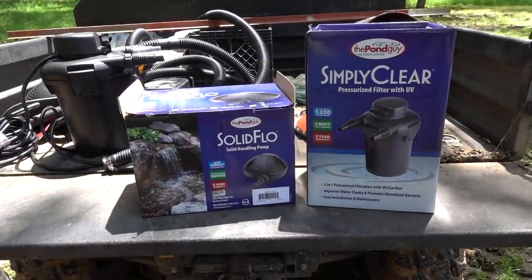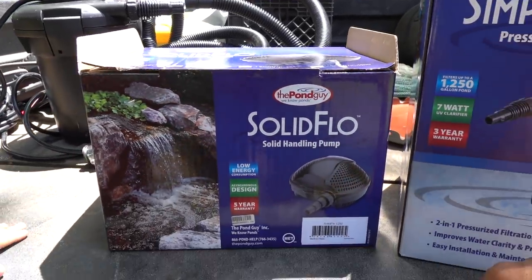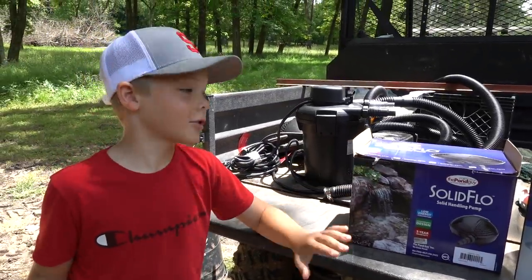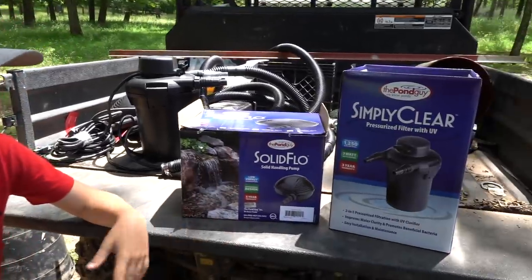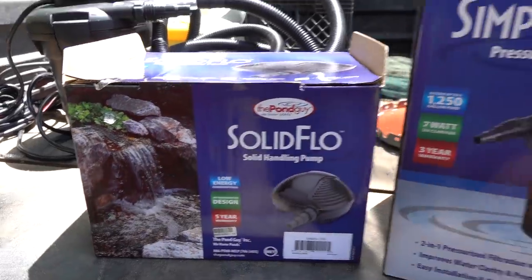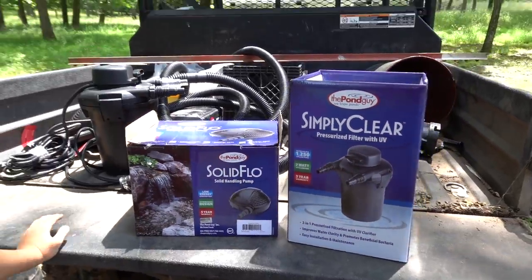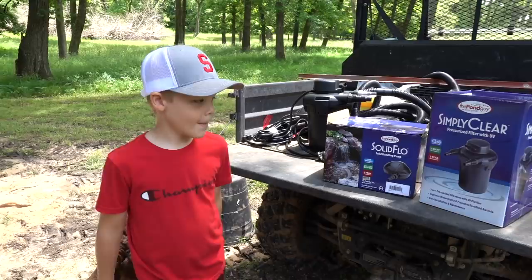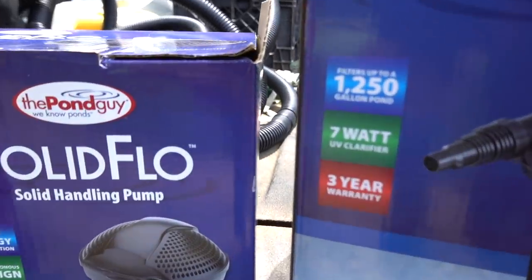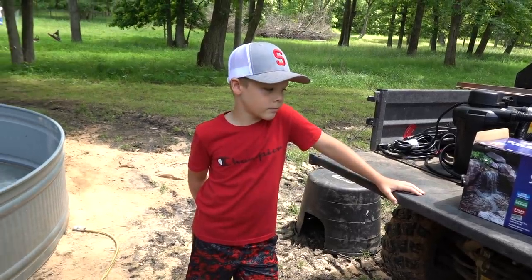Yeah. So here's what we bought. I just went on Amazon. This actually came from The Pond Guy, which is a website you can go on and check out. They've got everything you could imagine for fish ponds. And he's the number one guy for fish ponds. So we bought these on Amazon, but they're sold through The Pond Guy. So this is the solid flow pump and a Simply Clear filter with the UV filter. So we're hoping this will keep the pond nice and clean. This pump and filter are made for ponds up to, I believe, about 1,200 gallons. Wow. Yeah, right there. It says filters up to 1,250 gallons of water. You missed it by 50. So we're only at about 700, so we should do good there.